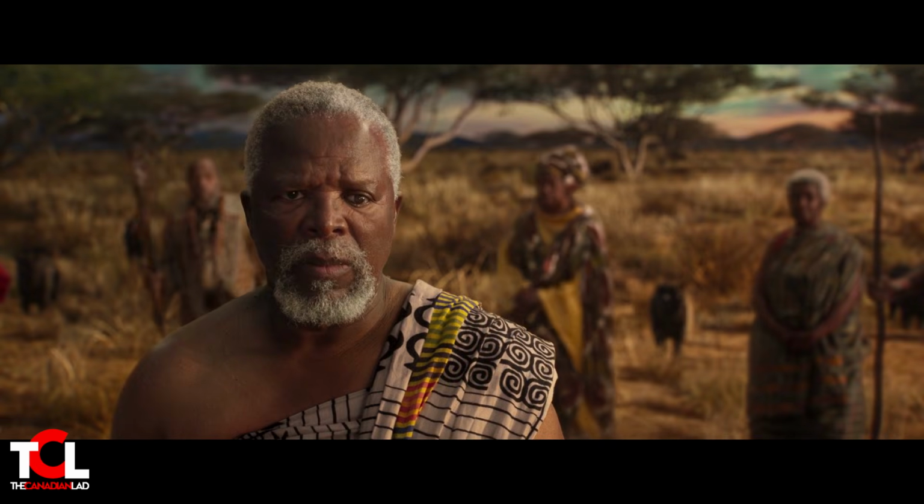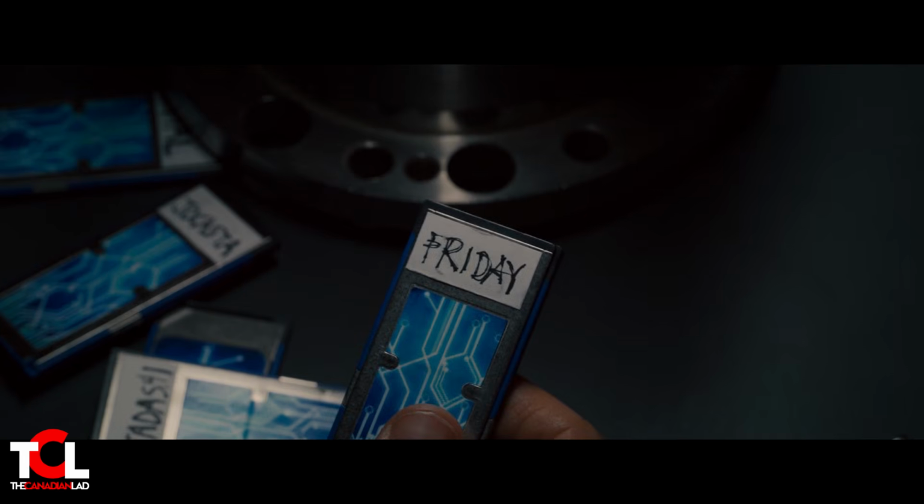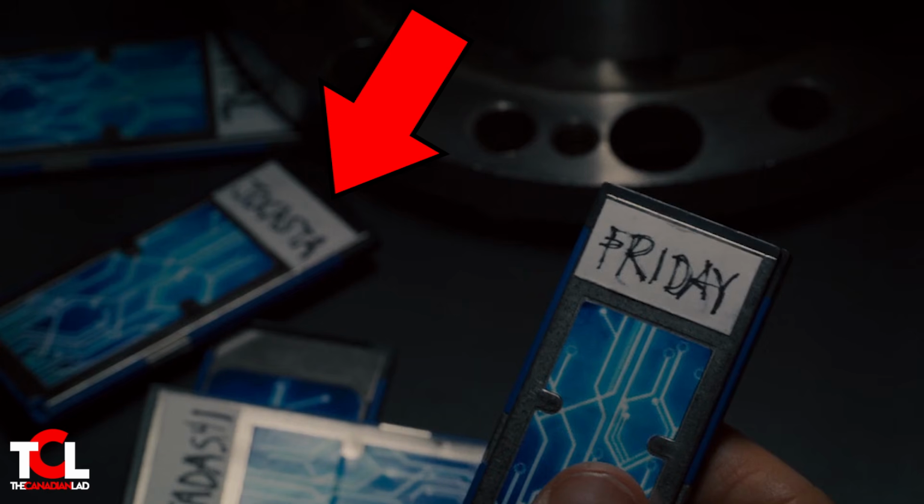It was indeed T'Chaka, father of T'Challa, who killed Klaue's great-grandfather. Number 13. When Tony is looking through his user interfaces to replace Jarvis, one of the chips in the background says Jocasta. In the comics, Jocasta is the wife of Ultron.